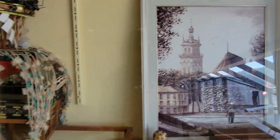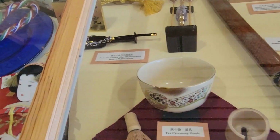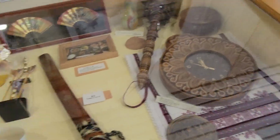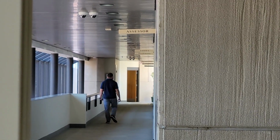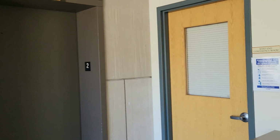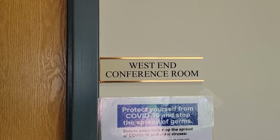Nice artwork. Foreign work. Nice little samurai sword. This gentleman here was standing right behind me as soon as I walked upstairs. Acted like he wanted to say something, but he didn't, so we'll see if anything comes of that.